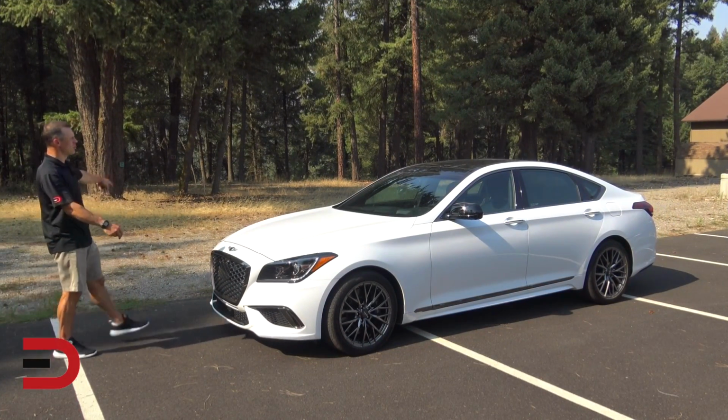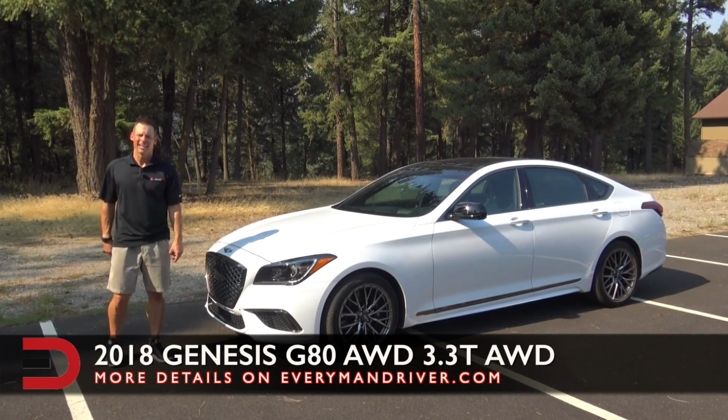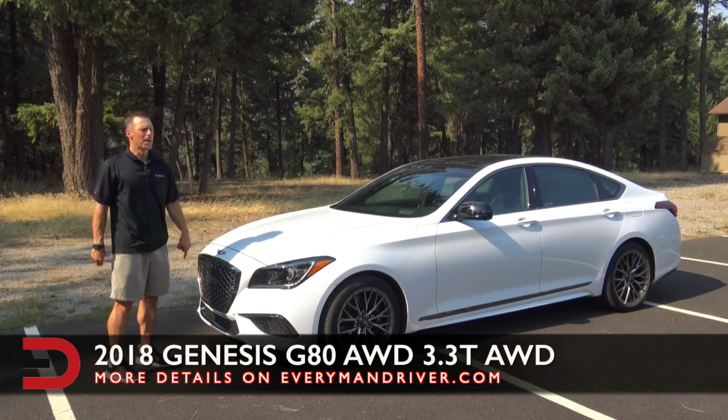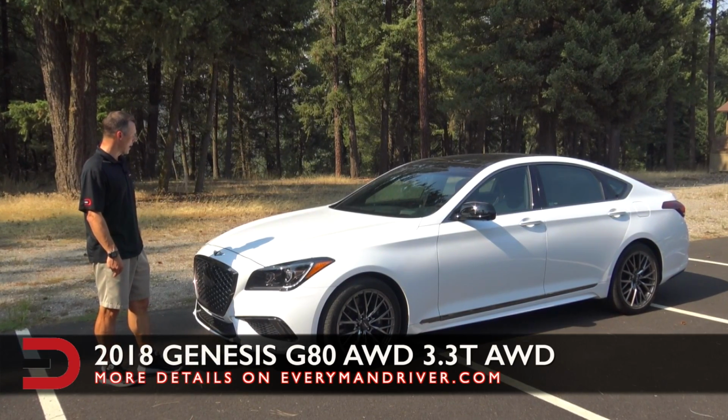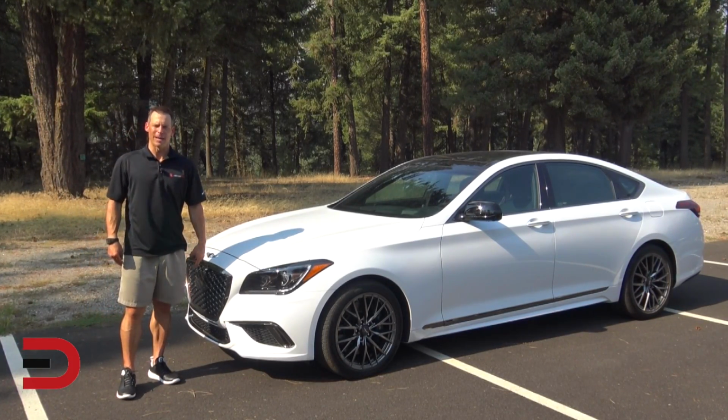So the MSRP here on this 2018 Genesis G80, 58 grand. And I have no problem with $58,000. I would absolutely buy this car. It is definitely worth a look and most certainly a test drive. I'll have much more information on this vehicle on everymandriver.com.